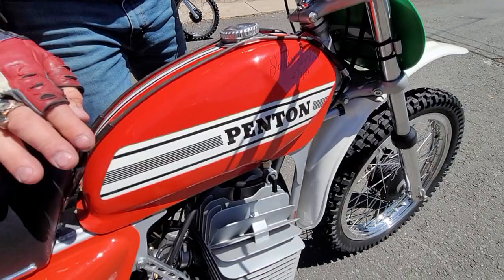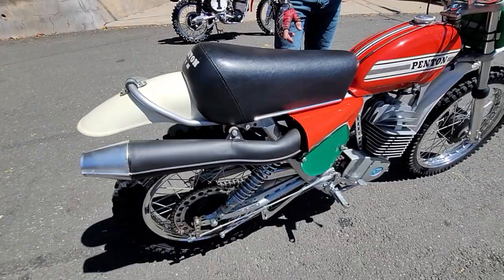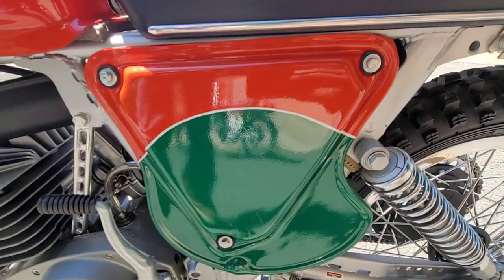And where do you find a 47-year-old fiberglass side number plate in that kind of shape? Really nowhere, unless it's in a museum. It's absolutely stunning. The plate on this side also, very rarely do you find these in this kind of shape. Thing is crack and dent and damage free. Painted beautifully in the original Penton 250 GS Hare Scrambler colors.